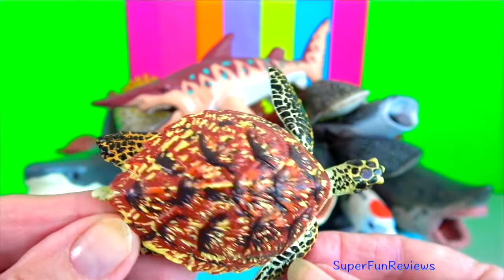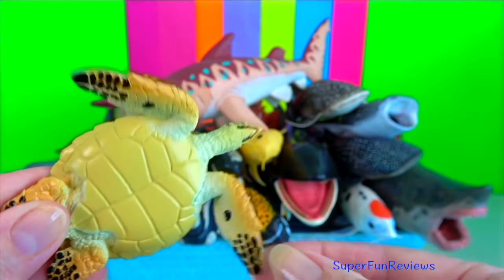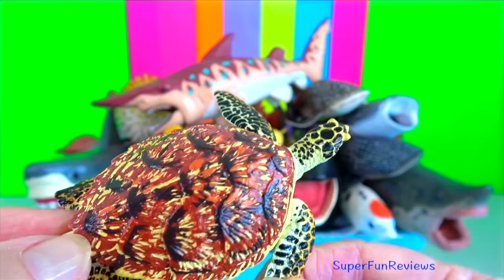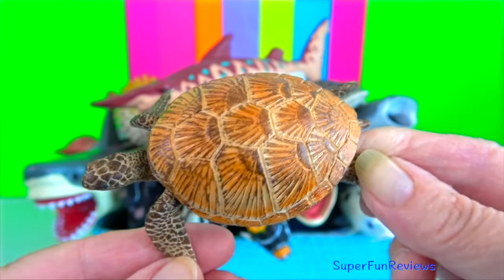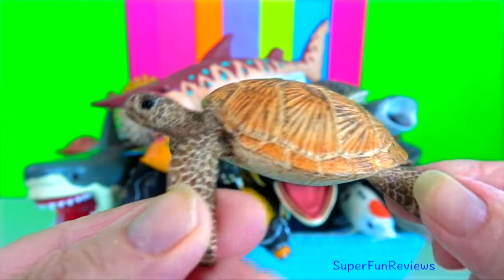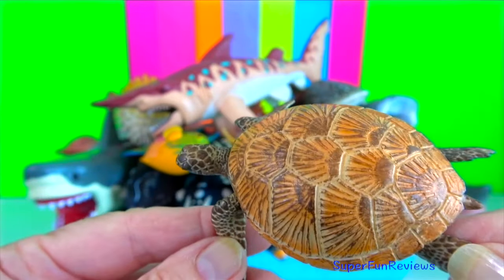The 7 existing species of sea turtles are the flatback, green, hawksbill, leatherback, loggerhead, Kemp's Ridley and olive ridley sea turtles. Female sea turtles only come to shore every couple of years to lay eggs.